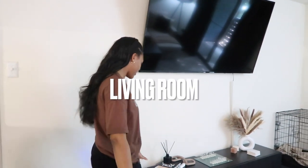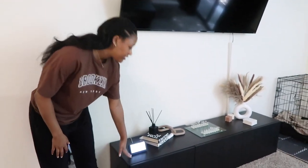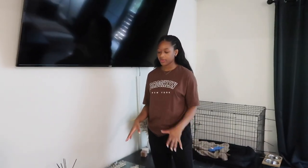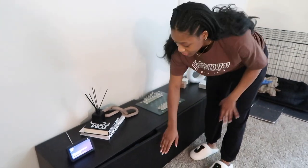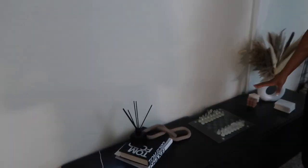Okay guys, so we are going to be starting our fabulous tour in the living room. Right when you walk in the door, this is our TV stand. We actually got this TV stand from IKEA. Most of our stuff is from IKEA, but I'll be sure to let y'all know where everything is from in case you're curious. The doors just pop open. We obviously have junk in there, but there are three different doors. It's really low. That's basically the vibe we were going for.